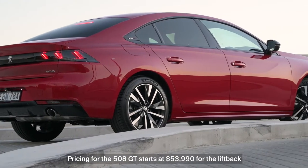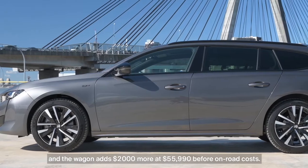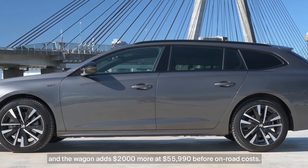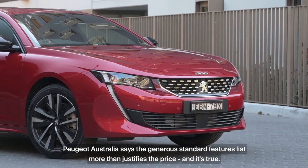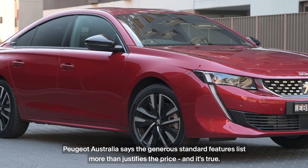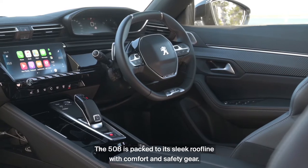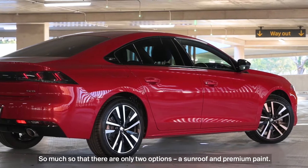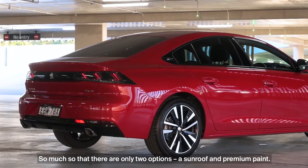Pricing for the 508 GT starts at $53,990 for the liftback, and the wagon adds $2,000 more at $55,990 before on-road costs. Peugeot Australia says the generous standard features list more than justifies the price, and it's true. The 508 is packed to its sleek roofline with comfort and safety gear. So much so that there are only two options, a sunroof and premium paint.